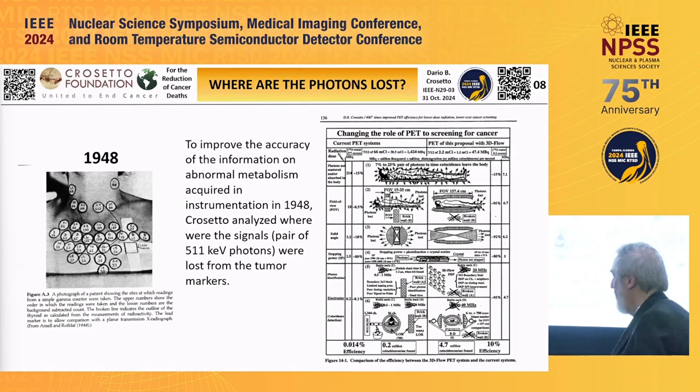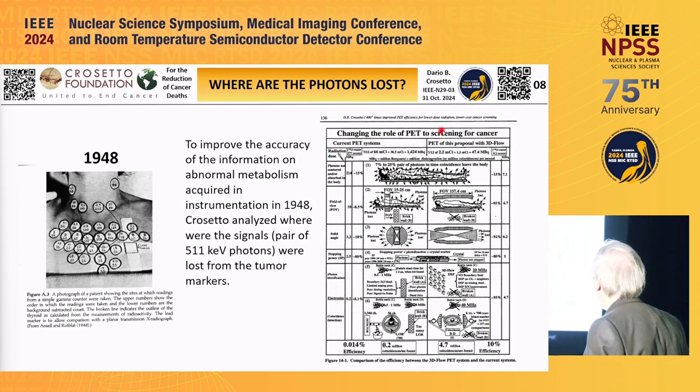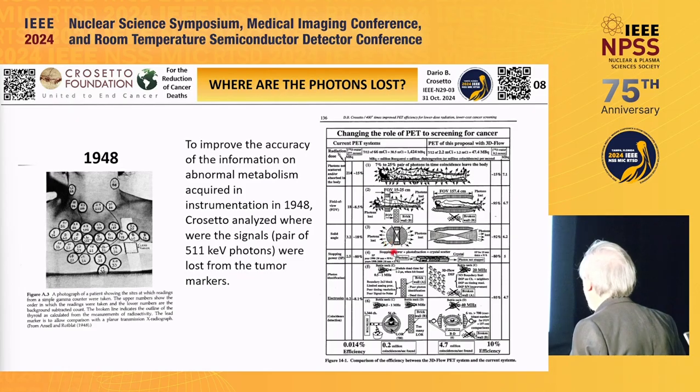And so I said, where are these photons lost? So the photons, and then I compare the photon of the current PET at that time, 16 centimeter field of view, with the 3D CBS 1.5 meter. And I see that there is obviously, for geometry, the field of view, the solid angle. Crystal was not a big problem. Crystal can be the same for all of it.